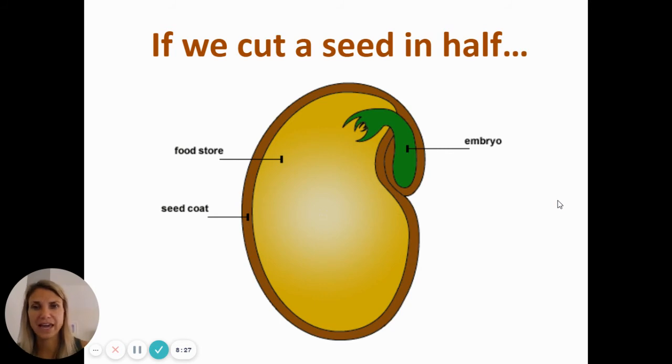Now, if you were to be a scientist and look into a seed, there's some different parts. We have the seed coat, which is the outside of the seed. And then inside, we call that the food storage. And then the cool part is there's an embryo, which is a baby plant. Now, this is a lima bean. If you get a bean and you soak it in water overnight, what happens is it makes it really soft. And then you can be a scientist. You can take off the seed coat, open it up, and see if you can be a detective and find the embryo or the baby plant.